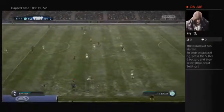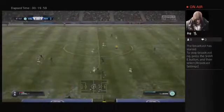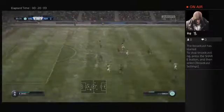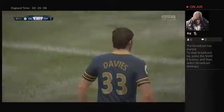Carroll. Return pass. Tried to tackle here, and he's done that. And it's Celtic on the attack. He's spotting it up now to take the corner.